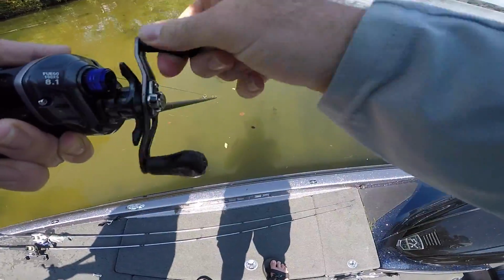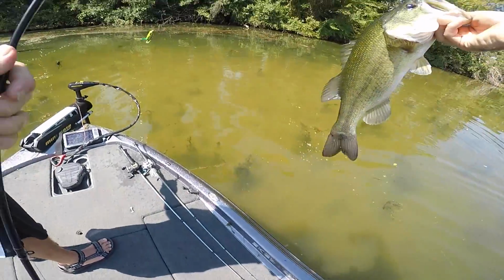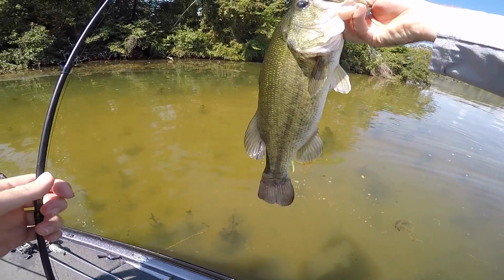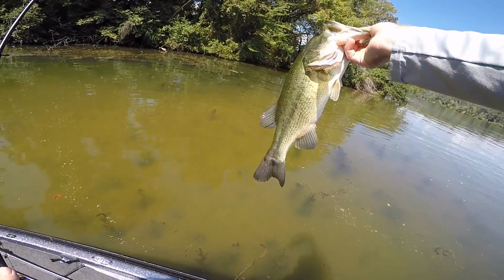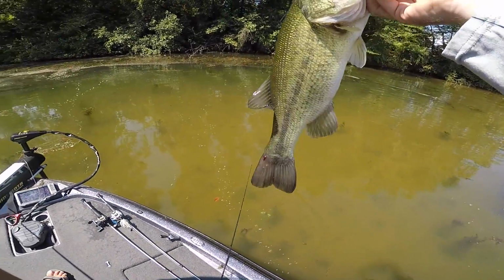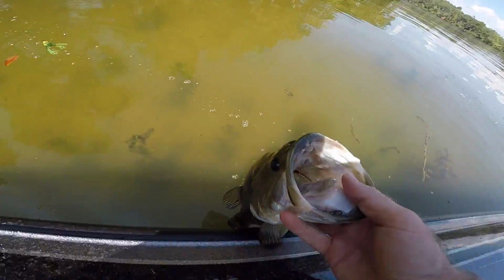Isn't that pretty? Look at him coming through that water. Hey, come on, right in the boat. Good one. That's another good one. Yeah. All right. That's what I'm talking about. That's about the size of that one I had. Yep. I mean, dude, you cannot complain when you're catching frog fish like that. Birthday is what it is. Pretty clear water too. I'll let you go, sweetheart.